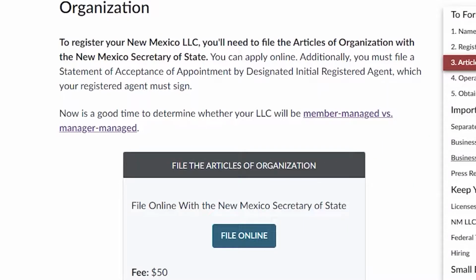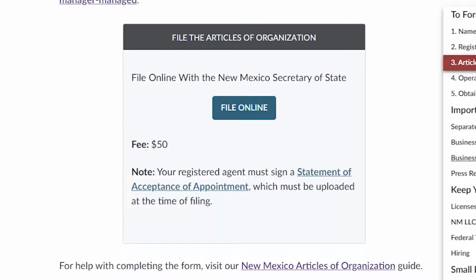After that, you must file the Certificate of Formation with the New Mexico Secretary of State online or through mail to officially incorporate a domestic New Mexico Limited Liability Company. The New Mexico state filing cost for an LLC online is only $50.